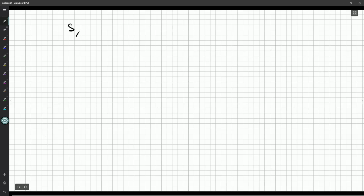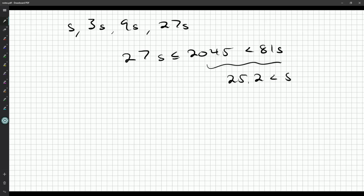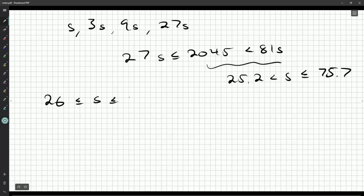Alright. Now, sequences that are just of length 4, these will actually contribute. Each one of them has 3 different ways to add in 2 elements to the set S that we are trying to create. And we need 27S to be less than or equal to 2045. And that needs to be less than 81S. Okay, so from here, from the previous one, we need 25.2 to be less than S. And it should be 75.7. Alright, so strictly S is between 26 and 75.